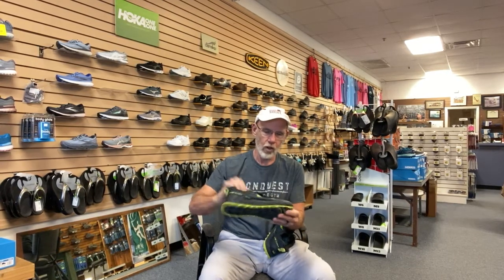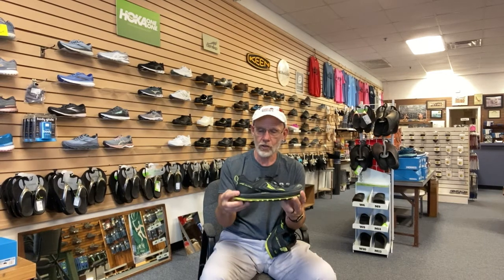So I also have these Timp 1.5. These are from Altra. This shoe has more of an all-terrain bottom on it. It's designed as a trail shoe. It is a zero drop shoe, meaning the heel height and the forefoot height are exactly the same. The stack height on this one, I can't remember exactly what it is, but it's a pretty cushiony shoe. It's a great shoe to work out in if you're doing kettlebell swings or squats or something like that. This has a really wide base on it.